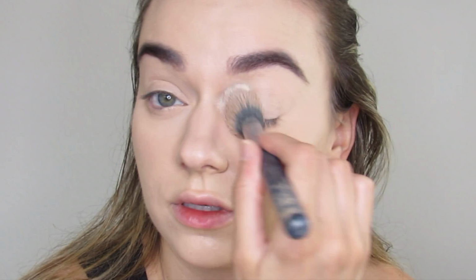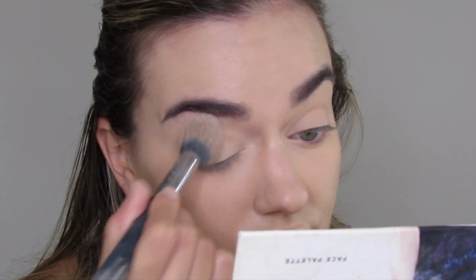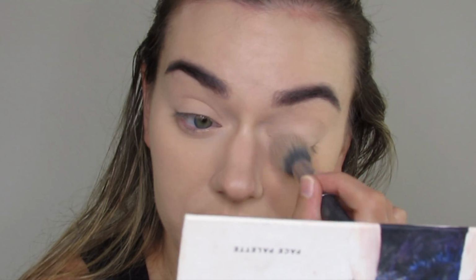I'm gonna set my under eyes with the e.l.f. Halo Glow in the shade Light Pink. I go in pretty heavy-handed with this and just tap it right under my eye. And then I'm gonna set my eyelids with this as well. I'm gonna set my entire face with the Maybelline Fit Me in the shade Fair and Light.